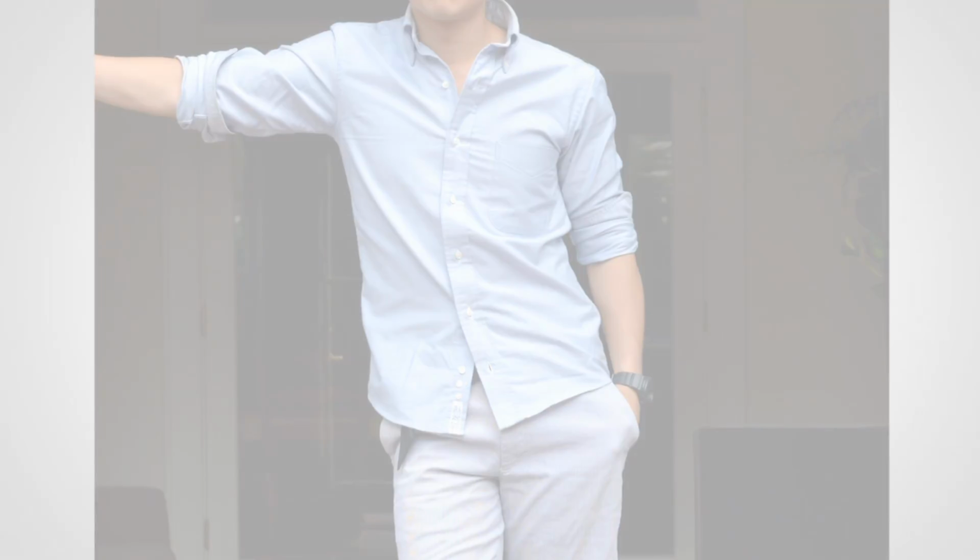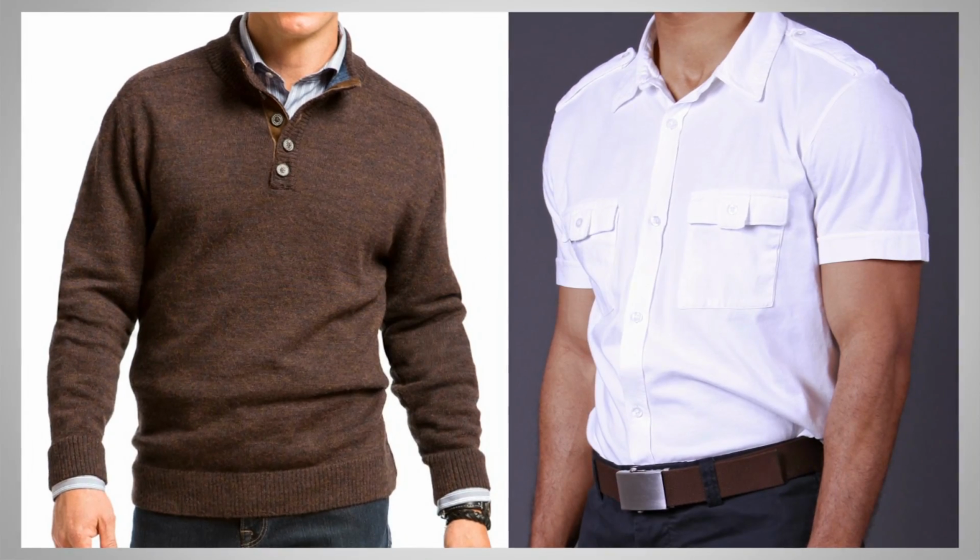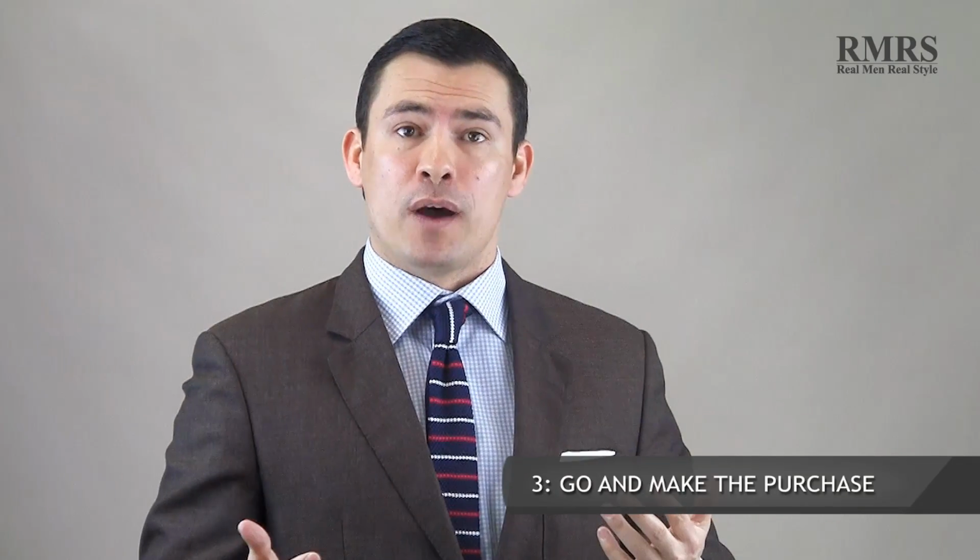What in your wardrobe? Is it the casual part? Is it shoes? Maybe it's sweaters. Maybe it's your casual shirts. I know for me, it was casual shirts. It was casual ties. What else? Chinos. I had no chinos. I had lots of dress slacks, but I had no chinos, and I needed some casual trousers in my wardrobe. So tip number 3, after you've identified, is to go out there and purchase.